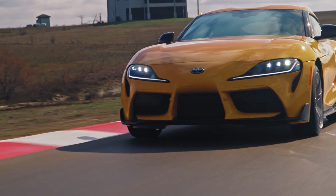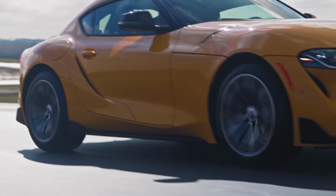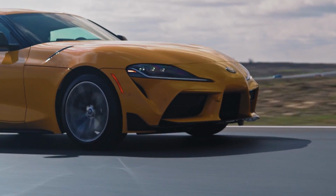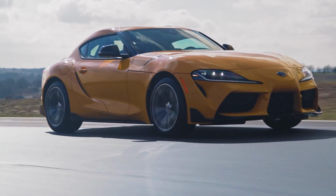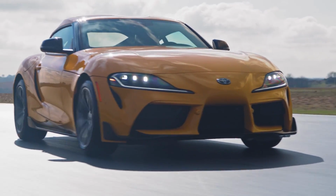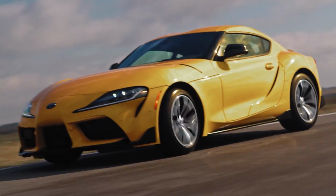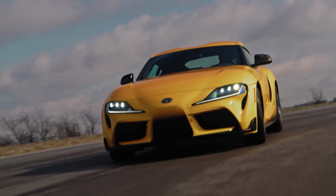Alright, so if you'll excuse the now yellow Supra driving in the background, we apologize, but we had some corrupted video footage, so please enjoy this nice yellow 4-cylinder Supra driving around a racetrack while I gather my thoughts about driving the 4-cylinder car from a few weeks ago when Toyota brought the car to me.